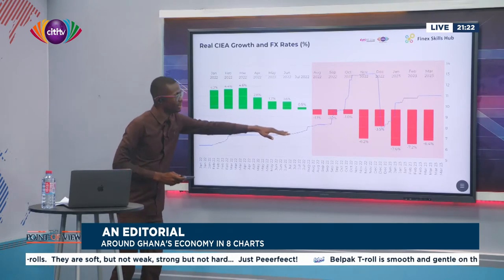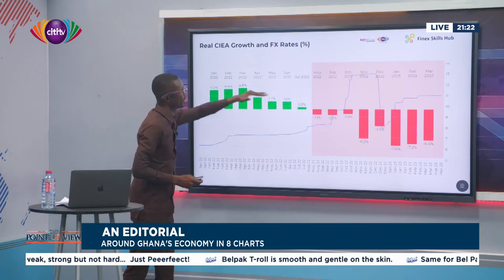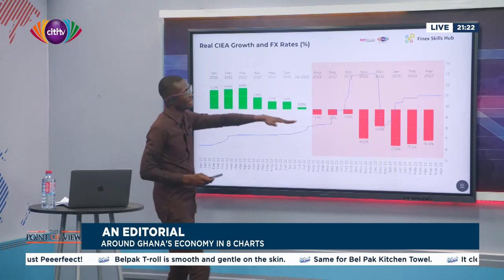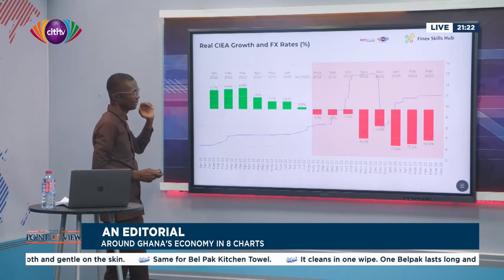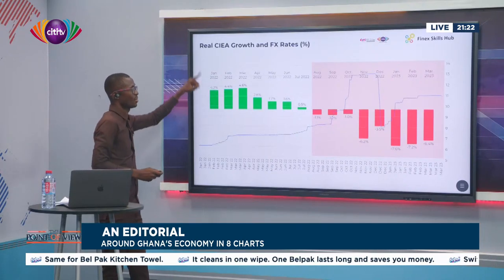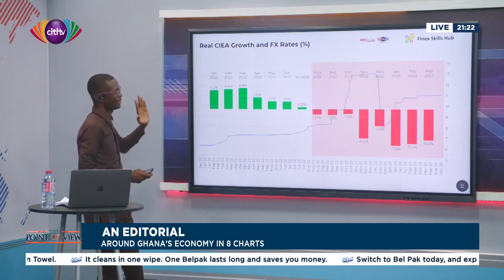A stable currency, economic output, economic activity is positive. Instability in currency, economic activity is negative. This is very, very important for you to think about. Right? Now, we are not saying this is causing this or this is causing this. We are not saying this. But we're just saying that take a look at it closely.